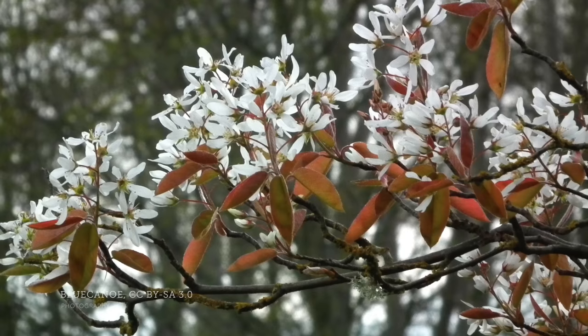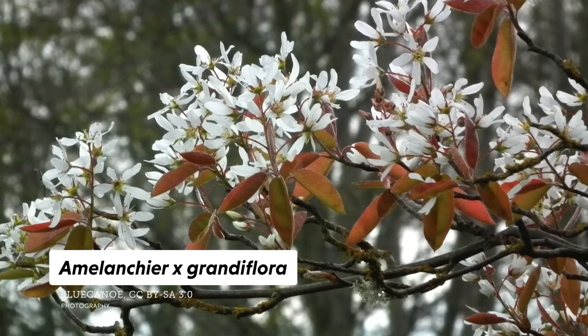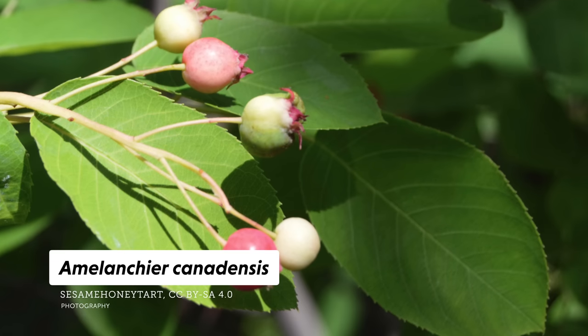So a popular cross would be Amelanchier laevis with Amelanchier arborea, and that's Amelanchier x grandiflora, I think the name is. And you'll often see cultivars like Autumn Brilliance, all these different kinds that may be cultivated for a really brilliant color in the fall, or maybe a tastier berry. It's not a berry that I would necessarily eat all the time. I mean, it's a fine berry, and birds absolutely adore it.